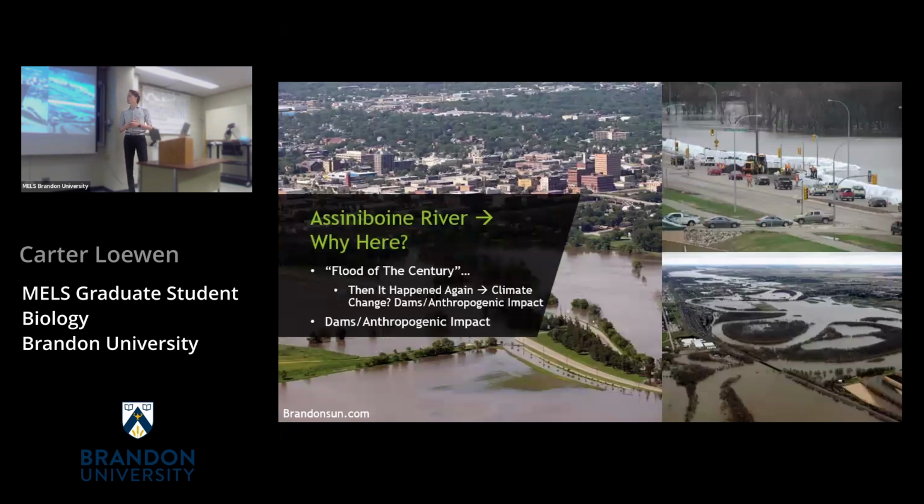So why here? We're looking at the Assiniboine River in particular, and part of that reason is because this is where the Mooneye are, and I'll get to that in a second. However, why here is an interesting point. You can see some photos of two floods of the century from 2011 and 2014. The wide belief around flooding, especially when you're having two floods of the century happening within a span of 5 years, is that this is a potential impact of climate change, altering some weather patterns. And if we can see that climate change is occurring, these floods are going to continuously happen. So in that case, how's this going to affect the fish and things like that?